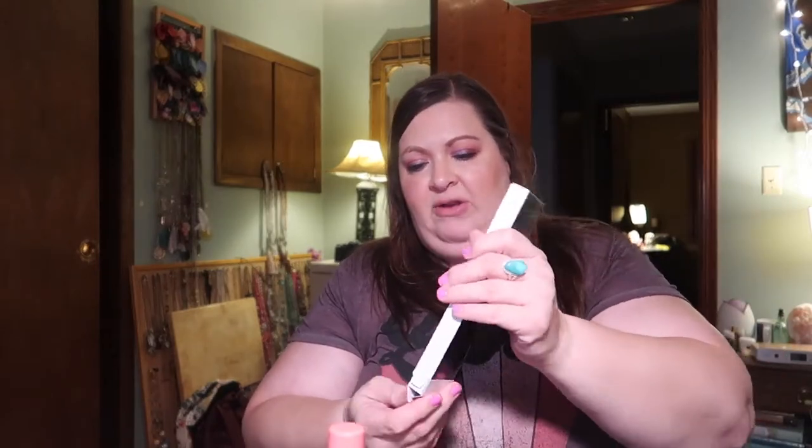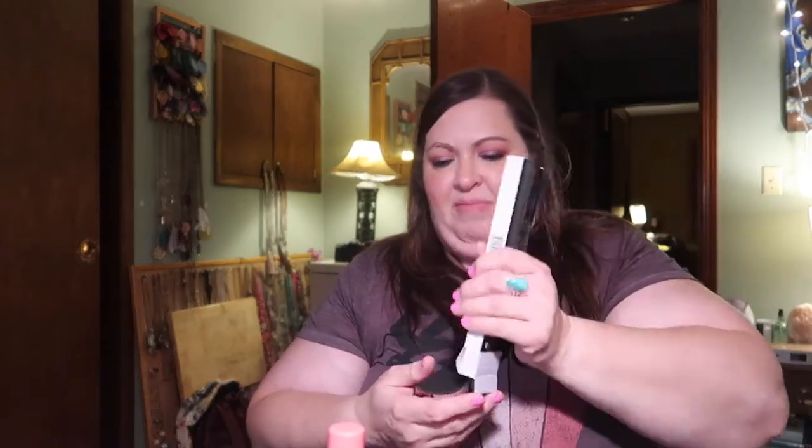This next box is from Sephora. Oh, this is the one I wanted it to be. This is the Marc Jacobs Iconic Multi-Finish Eye Matte Palette. Saw Morgan Turner Makeup talk about this and had to have it. I've had one of these Marc Jacobs palettes before, but I didn't like it for the amount of money I spent on it. So I sent it back.